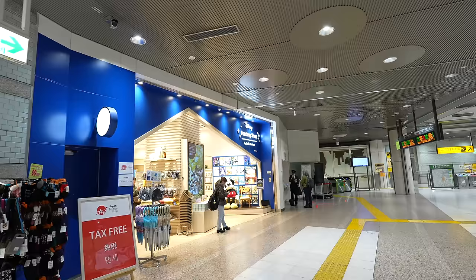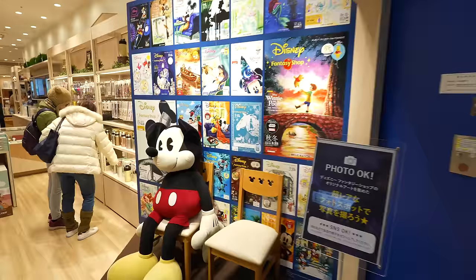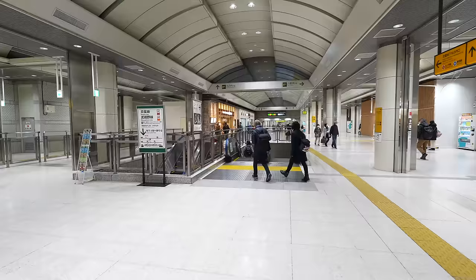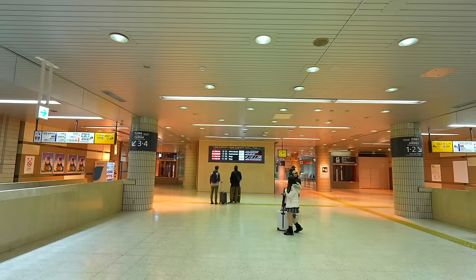Since this is the line going to Disneyland too, there is a Disney shop over here too. Nice spot. Hey, Paul! No. Today we are not heading to Disneyland. We are heading to Kasai Rinkai Park. So this is the way to go. Yes, still we are going lower. By the way, Maihama is the station where Disneyland is located.